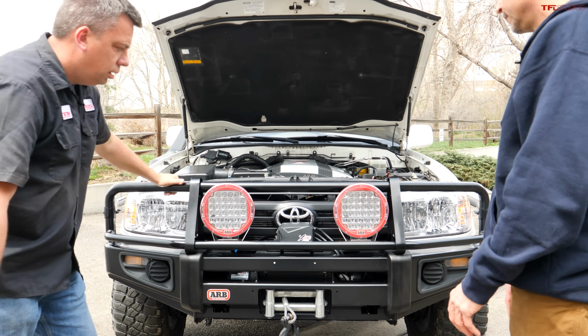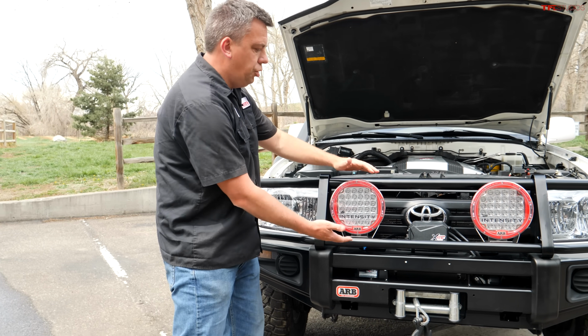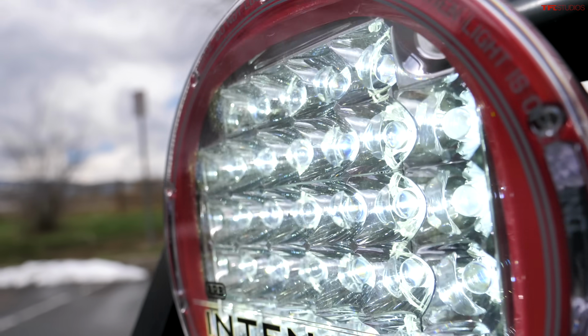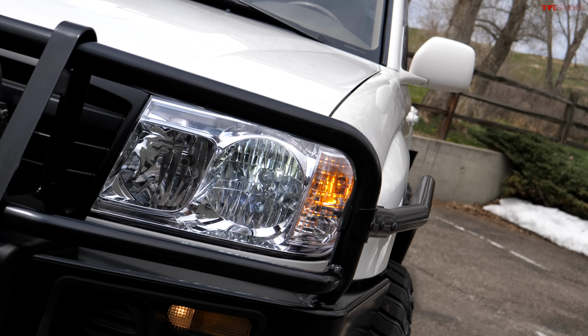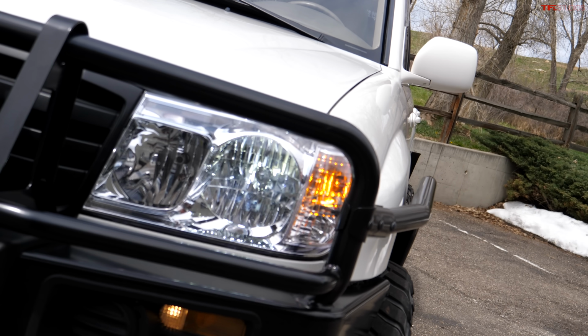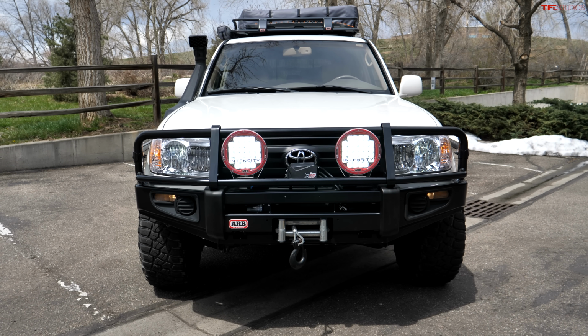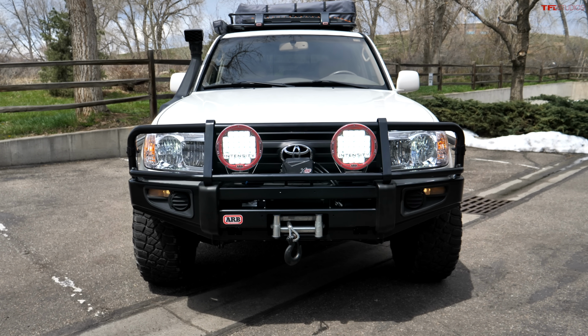So. Yeah. It seems good enough, and giant high intensity. Yep, by ARB too. And very cool. And the headlights look new. They are new. So, you know, got rid of those scratched up yellow ones to put in some new headlights, and they've got LED beams in them too, so it's pretty bright, even at night.